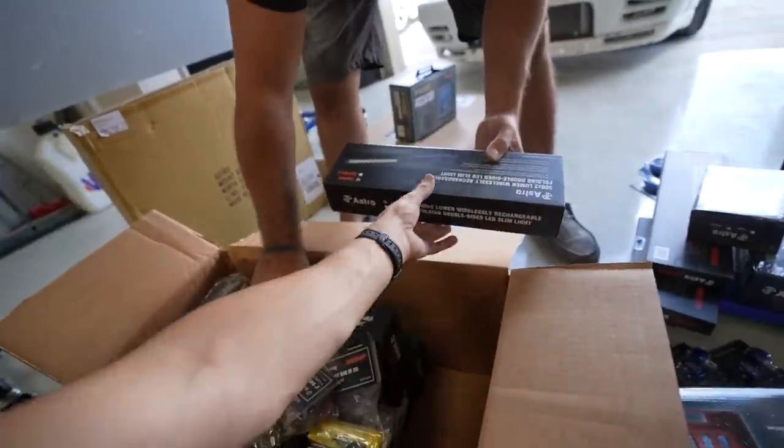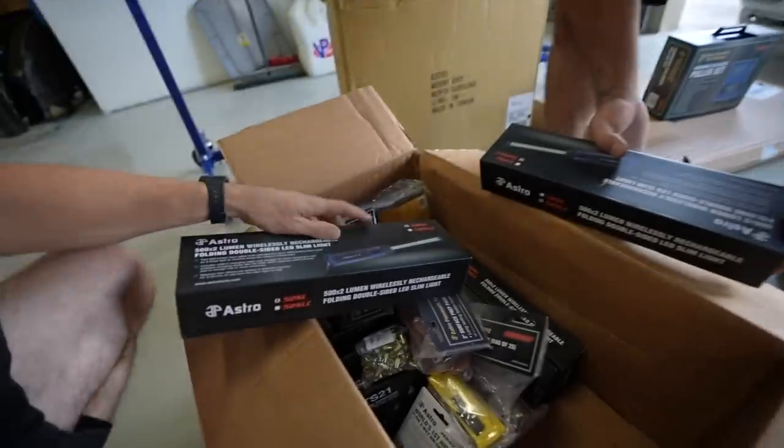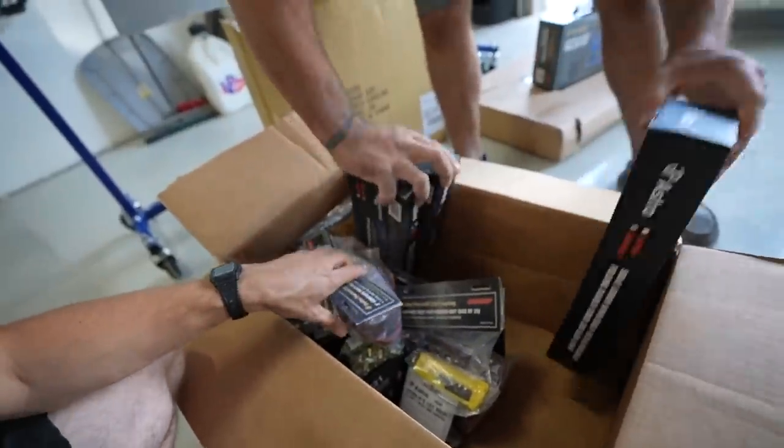These are their new LED lights. Yeah. So these ones are the ones that they have the rechargeable base. So it's wireless charging. You literally plug this thing on your toolbox and then you don't have to plug in a USB cable. You just set it on there and it wirelessly charges. Dude, so you got some of those? I guess we got a couple of those. Look at all those.